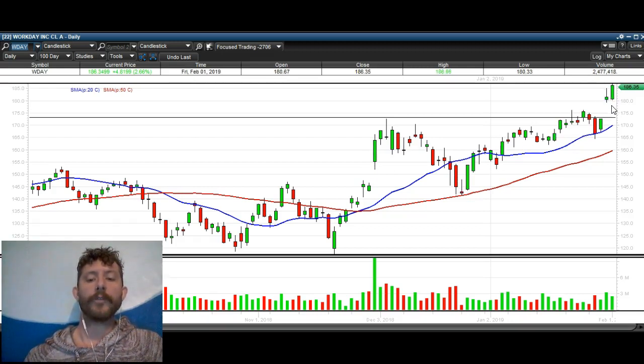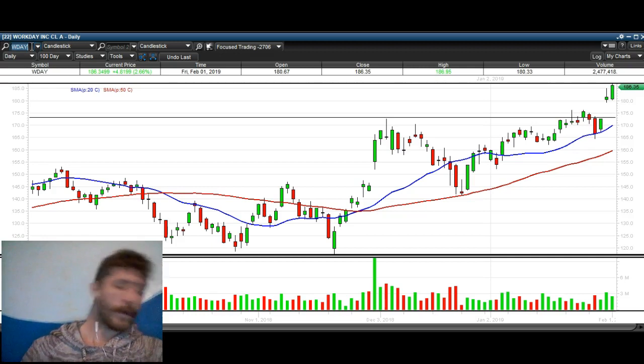So if we do retrace lower to come down and fill this gap, that is a big time buying opportunity as this stock continues to make new highs after new highs. All right, and this stock was heading higher even while the market was having a little bit of trouble. Okay, so that's what you got to keep in mind. Workday has been very, very strong. We're going to look at PayPal.